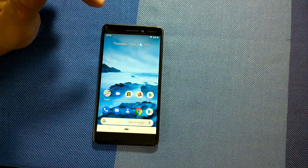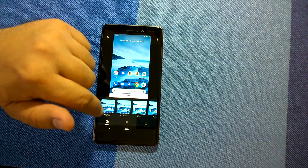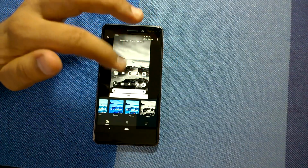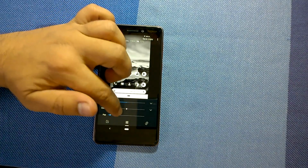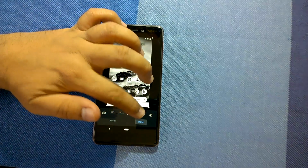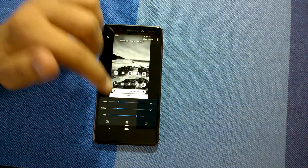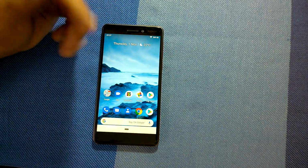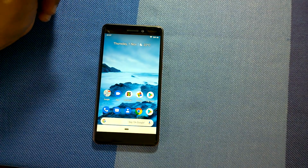So when you edit it, you go to the editing of the screenshot, and you see options: you can use many filters, you can manually change color, and you can rotate the screenshot by a certain angle by doing this. If you don't want any of them and you just want to share your screenshot, you can do that. So these are changes that are quite visible here.